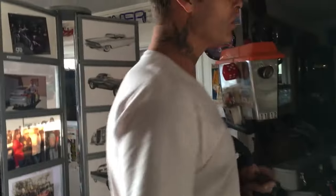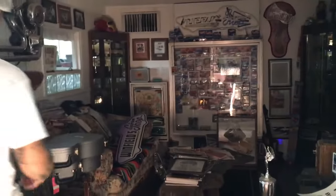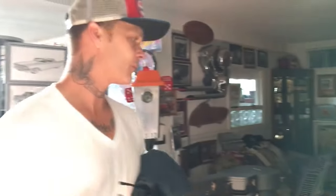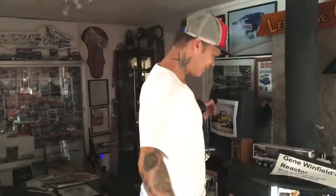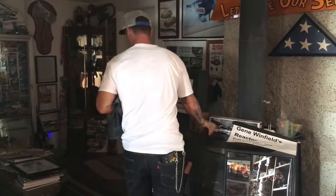I can keep going on and on. But it's all here. If you want to come see it, it's in the Mojave Desert. You'll never be more impressed. Oh yeah, here's the gun right here. RoboCop's gun. Make my day. Anyways, it's a cool spot.